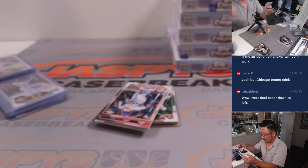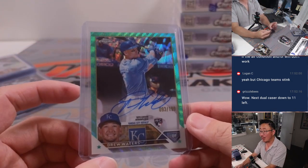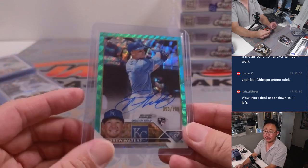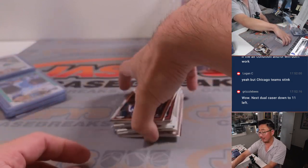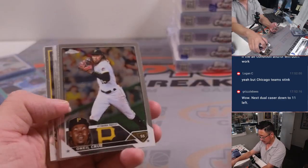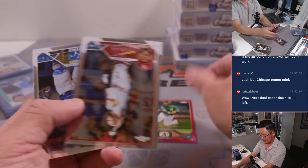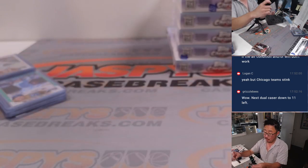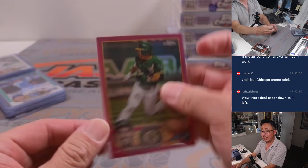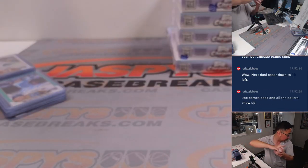93/199. Aqua Auto, Aqua Shimmer, Aqua Wave Autograph, Drew Waters to 199 for Zach and the Royals. The next dual casers down to 11. We've got time to squeeze one in, if nothing else is sold out. If something else sold out before then we might not. But we might. There's Ramon Laureano, 399. Did I show you all these cards? I think, yeah, I did.